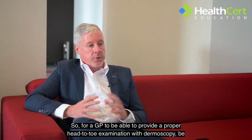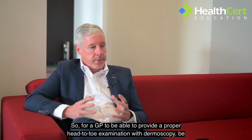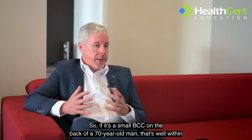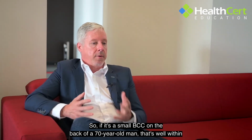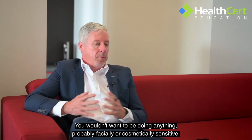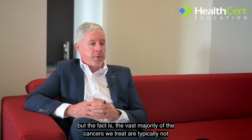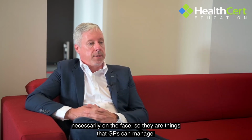So for a GP to be able to provide a proper head-to-toe examination with dermoscopy, conduct a punch or a shave biopsy if anything's suspicious, and then manage its treatment. If it's a small BCC on the back of a 70-year-old man, that's well within the bounds of what a GP could do. You wouldn't want to be doing anything facially or cosmetically sensitive. But the vast majority of the cancers we treat are typically not on the face. So they are things that GPs can manage.